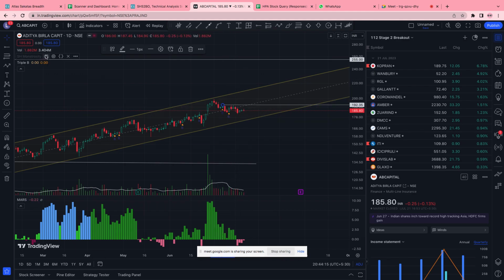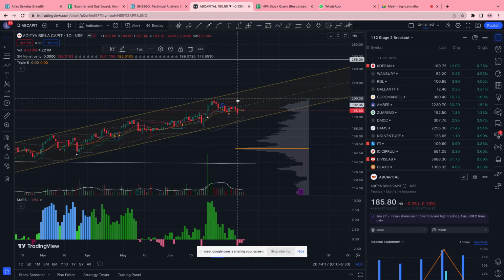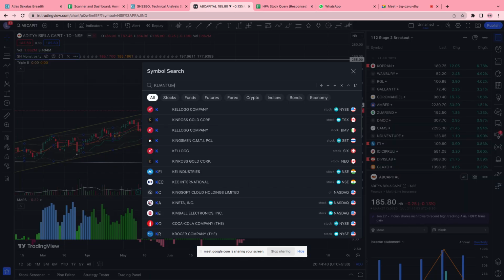this would be an early breakout, and by that time I hope the Bollinger Bands will also squeeze and squeeze the life out of it. The 10-2 will also move a little below, and that would be my entry point. That would still give you decent enough risk. Next one was Quantum Pipers.